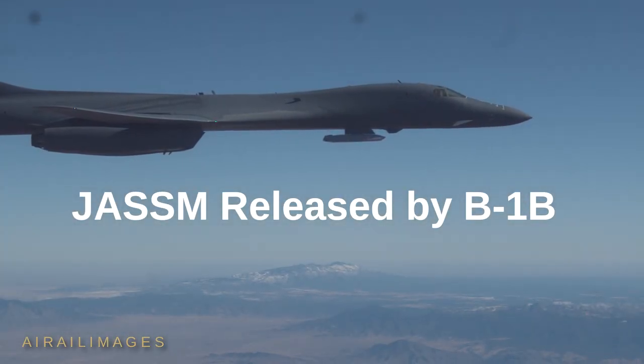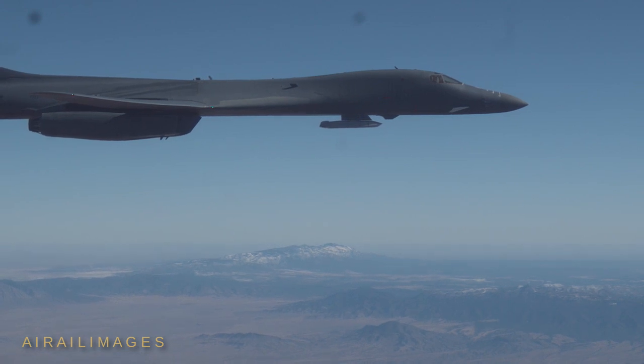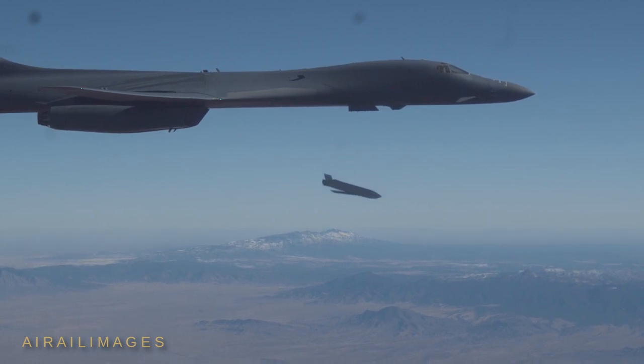A B-1B from the 419th Flight Test Squadron releases a joint air-to-surface standoff missile during an external release demonstration at Holloman Air Force Base, New Mexico, in December 2020.